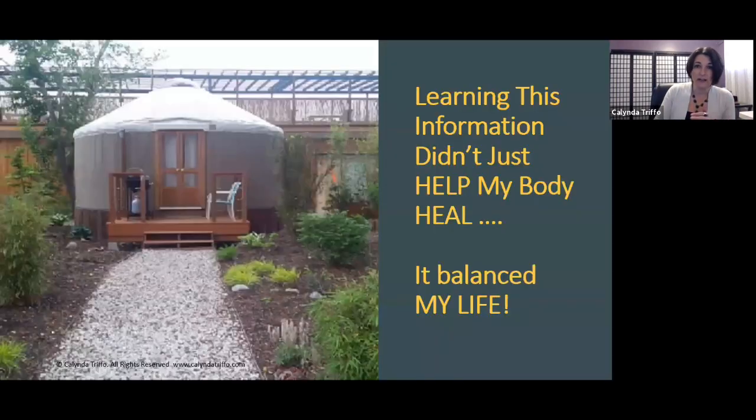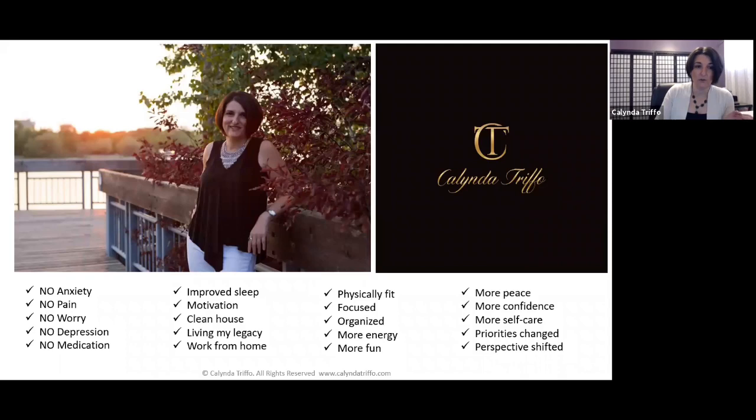And the proof of that is learning the information didn't just help my body heal, it actually balanced my entire life. So I no longer have anxiety, I don't have pain, I'm not overly worried, I don't suffer with depression anymore, I don't have to take any medication, I'm sleeping better, I'm motivated, my house is clean for I think the first time in 2 decades. I mean, it's been clean for a while, but that was one thing that I had begged for almost 2 decades. I get to do what I love.